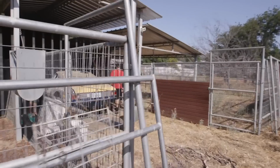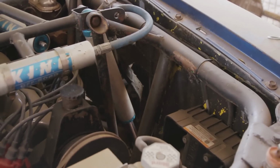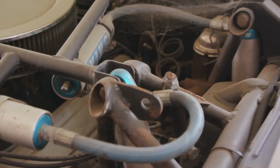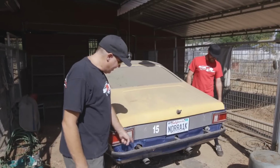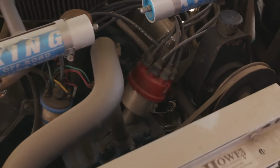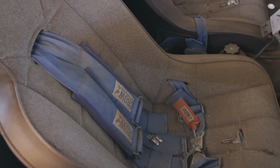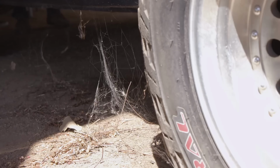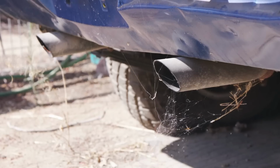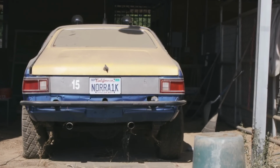It was like a dream come true to be able to get a car that's fully caged front to back. It's got dual King shocks on every corner. It's got a Ford 9-inch in the back. It's got a Dugan's built 360 AMC under the hood, a 727 Mopar automatic transmission, and it's going to be a lot of fun if we can actually get it going. It's been sitting here, I think, since 2012. It's actually street legal. And look at the license plate, Nora 1000. That's pretty cool.